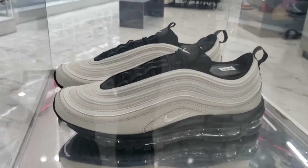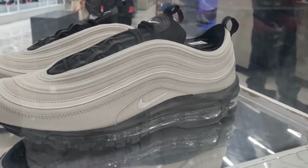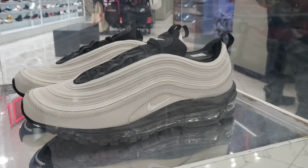What do you guys think about these 97s? I've never really seen these before. It's like a cream and black. I think they got some 3M on there. I'm pretty sure there is. These are pretty nice in a display case. I didn't see them on display to talk about them, but they are pretty dope. Let me know what you guys think.